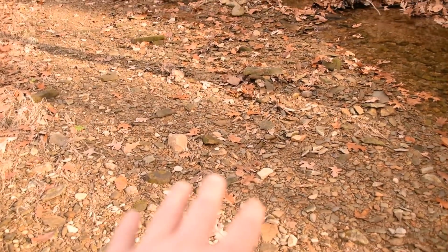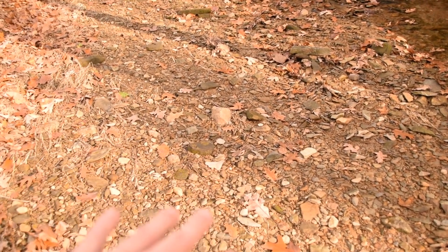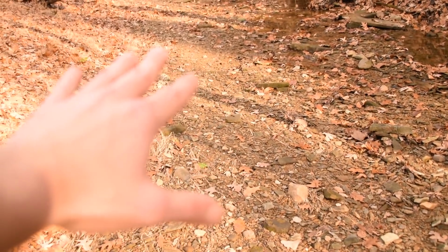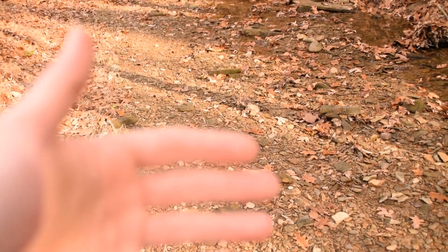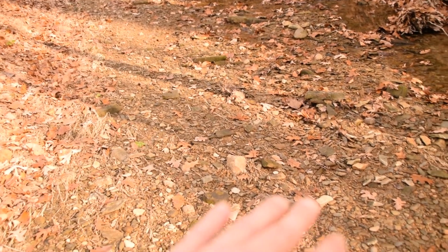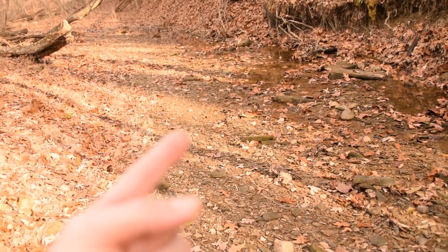First off, whenever you're looking for rocks that'll make primitive paints, you want to find an area that has a lot of sedimentary rocks, like this creek bed right here. Sedimentary rocks are basically made when you have a bunch of sediment that gets compressed together and then hardens over time to form rocks. These are made up of different minerals, and this also provides the different color spectrums of the rocks that we're looking for.